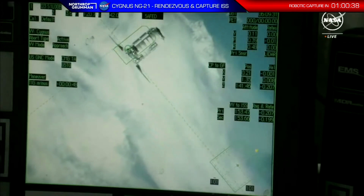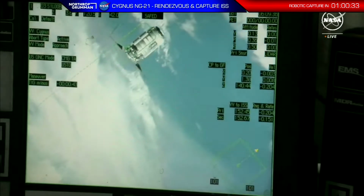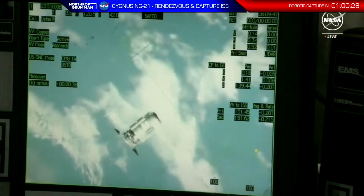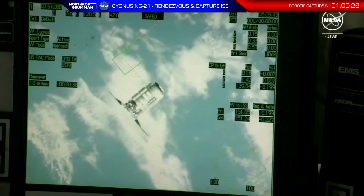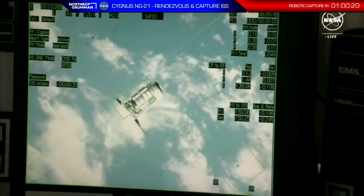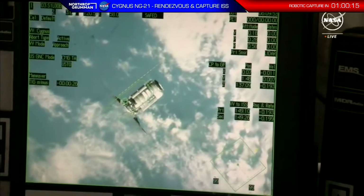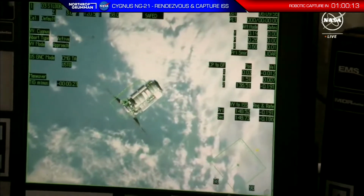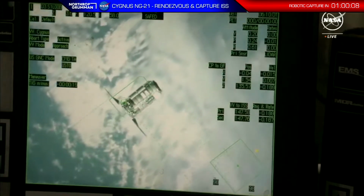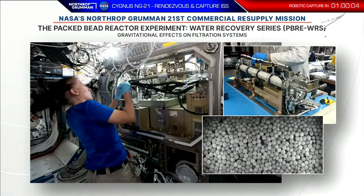NASA astronaut Jeanette Epps walking through some of the data you just saw, or you do see on your screen right now. As Cygnus moves toward that 30-meter hold point, we're right at 150 meters. We will continue to hear any audio that comes down from the crew to the mission control team here in Houston. In the meantime, while we're waiting on Cygnus to reach that next milestone, let's talk about some of the important research that is on board.